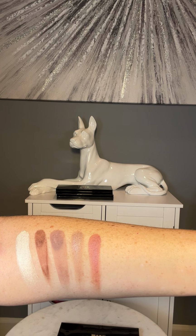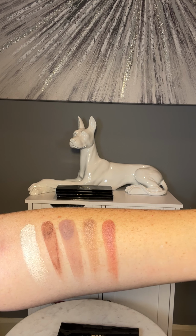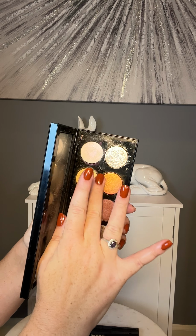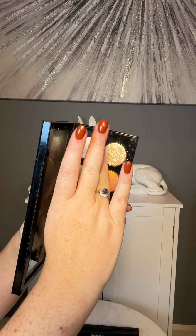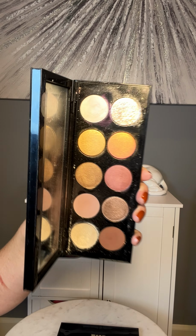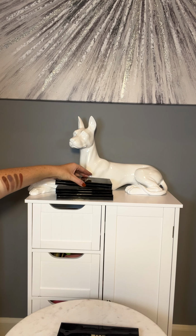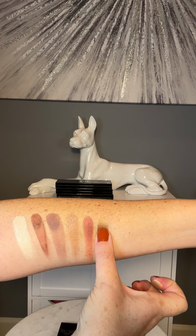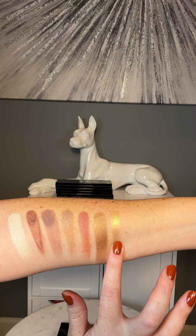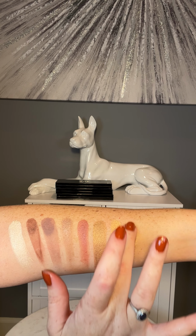I feel like so many palettes are same old, and these are just so beautiful and different, and the uniqueness of the palettes. And I don't know, they're super creamy and buttery. I feel like there's a lot of product in the pan sizes. I feel like you do get quite a bit of product for your money. So, you know, you're not gonna hit pan right after you purchase these.